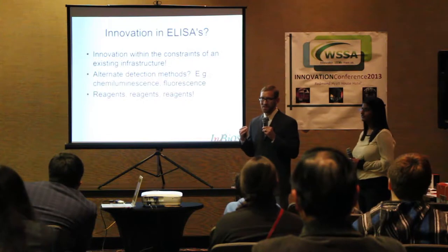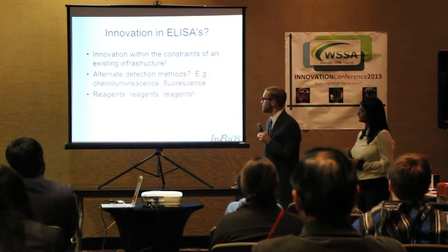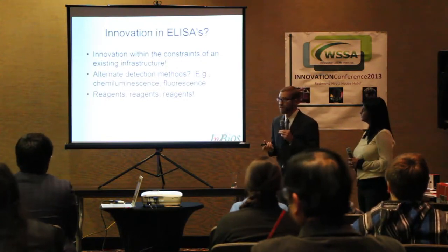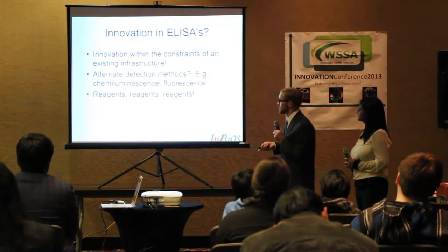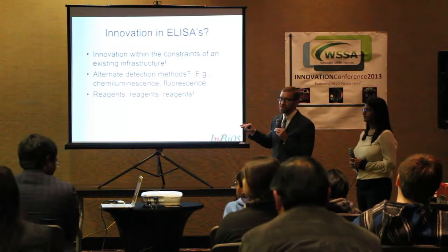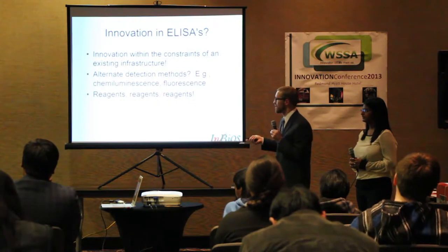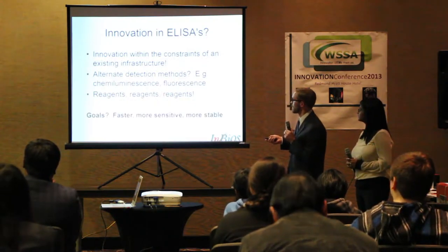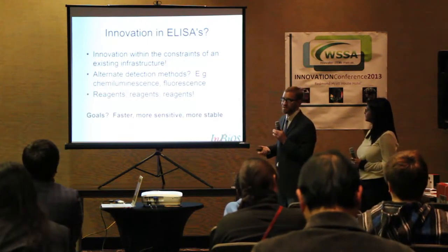It makes it challenging, but it actually makes it kind of interesting because you have those guidelines you have to work within. However, that does give us alternate detection methods that we can still work with. There are things like chemiluminescence or some fluorescent reagents that are still practical. And the other thing that we can use that applies directly to our ELISA is the quality of our reagents, how you develop these. It can be really interesting, and I think that's another source for innovation, hopefully in the future. So ultimately, your goals for ELISAs: you want them faster, more sensitive, and more stable.